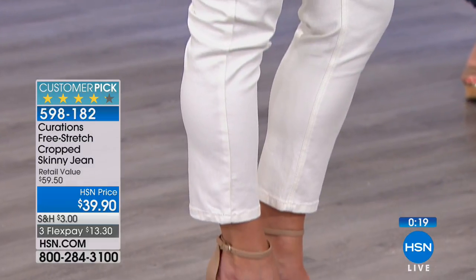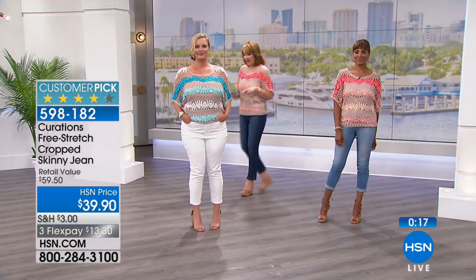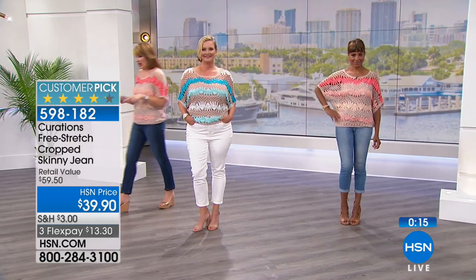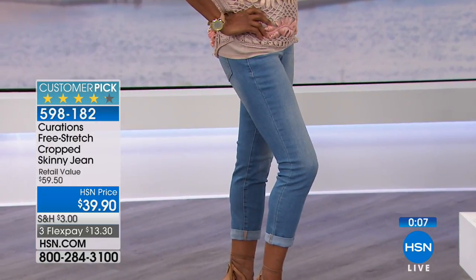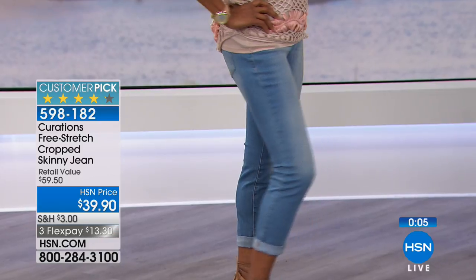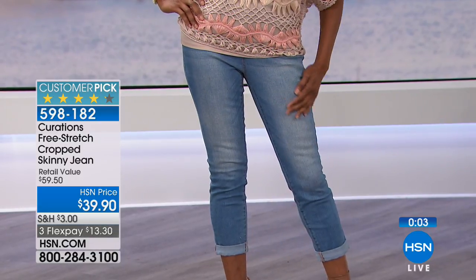And the fact that you can get the inseam you need, a 22.5 for petite, a 24 inch for average, or a 26 inch for tall. So we do have all the lengths available for only $39.90. I would recommend this jean. Isn't that cute? That's what we call the light wash. And so again, pick the wash you like, pick the color you need.